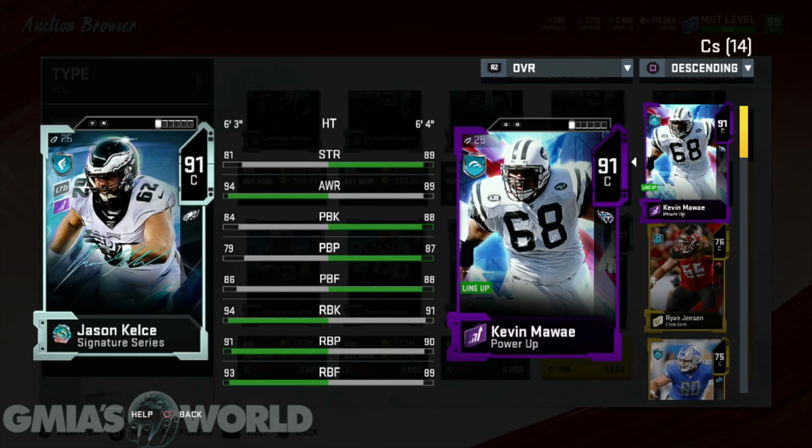For those of you guys that are still not understanding what's going on with Madden 20, the run game is OP. I think we can all agree with that. If you agree that the run game is OP, just write OP in the comment section.